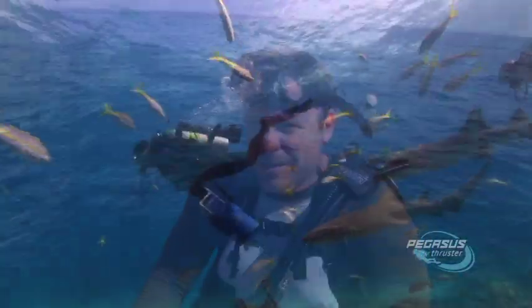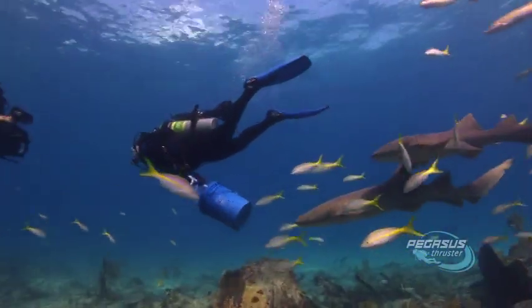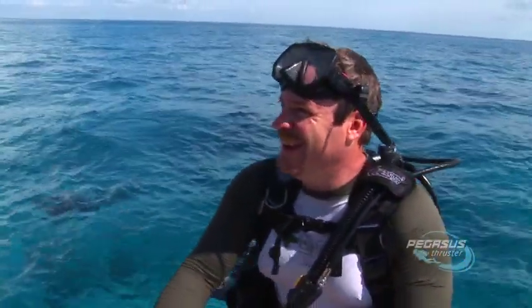I stayed with a large nurse shark. How big is that nurse shark? About 6.5 feet. And when she was gliding through the water, I stayed right with her. And I was right next to her, and I got probably some of the best footage I've ever got of a nurse shark today.